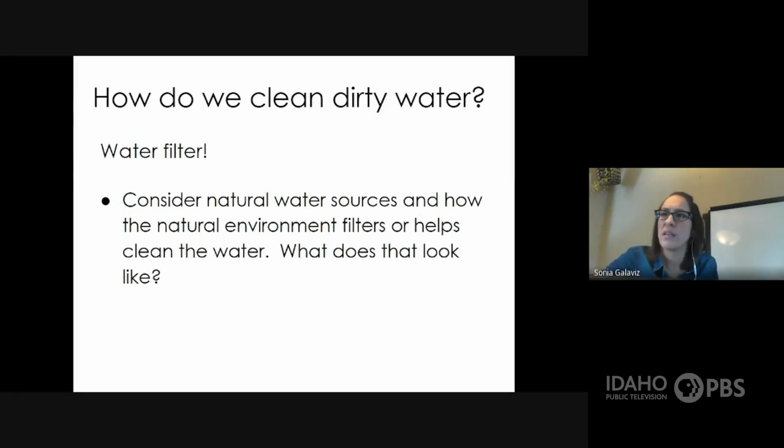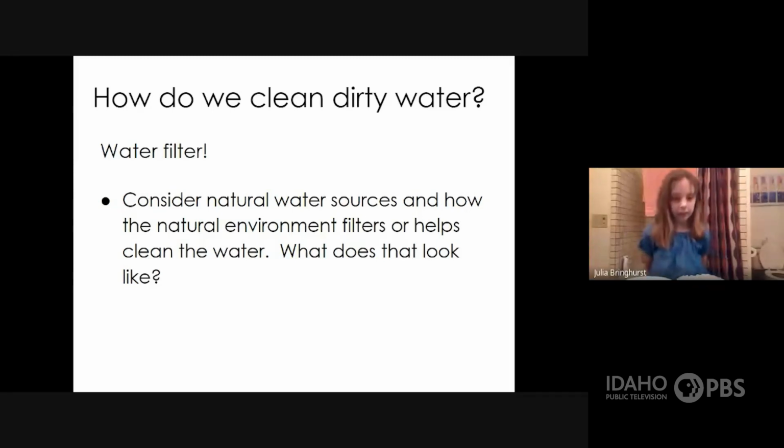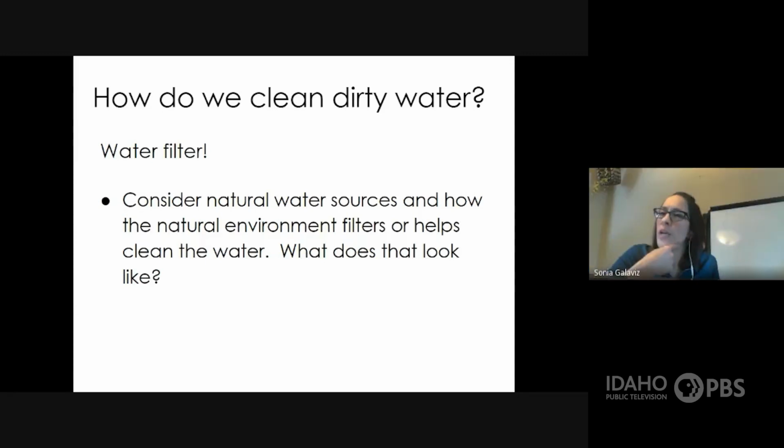Julia, what do you think? How does the water naturally clean itself? Like there's some natural dams. Well, that's not a thing. I mean, like waterfalls, I feel like, I don't know. Or like aquifers. Okay, so maybe you're talking about the movement of water, like waterfalls and rivers moving, which keeps things moving. It's not stagnant and still. Water that sits still and has no movement gets gross.